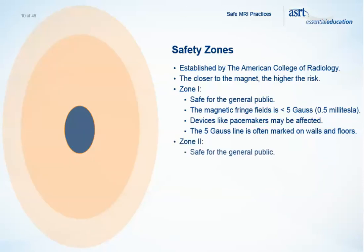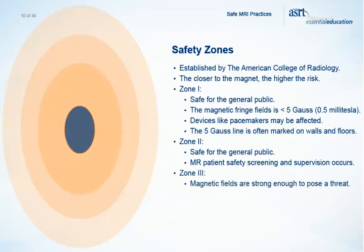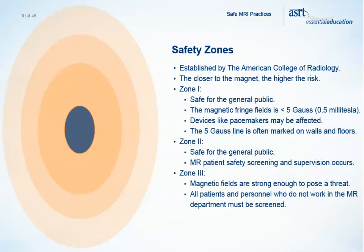Zone 2 is still safe for the general public, but is usually the area where MR patient safety screening occurs and therefore where patients enter the supervision of a technologist. Zone 3. The magnetic fields are strong enough to pose a threat to individuals who are not properly screened by an MR technologist. Hospital or clinic personnel who do not work in the MR department are included in the screening process for Zone 3, along with all patients.